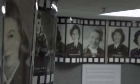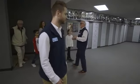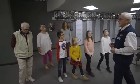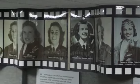And here's our WASP room. This is where the ladies are honored, in tribute to their war effort in World War II. There were over 1,100 women pilots that actually paid to have their pilot's license so they could do the war effort.